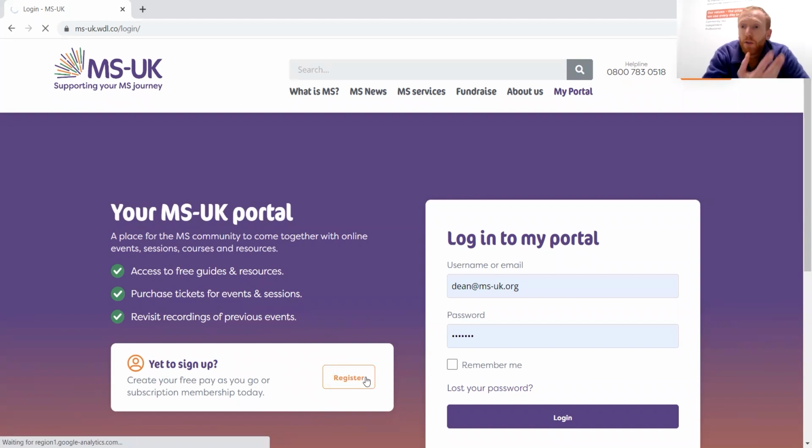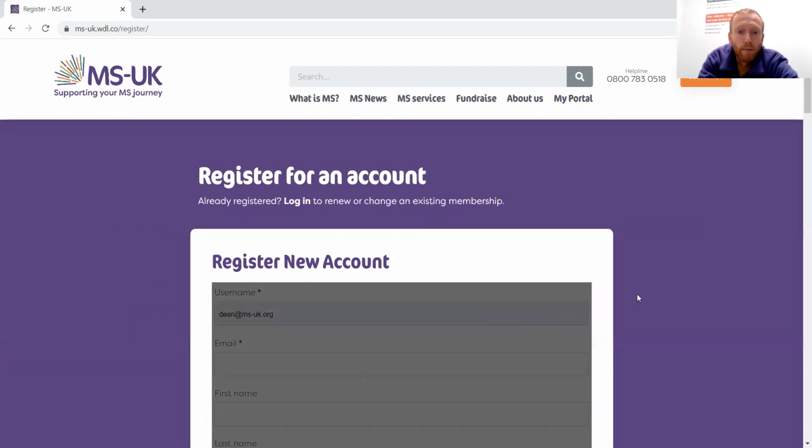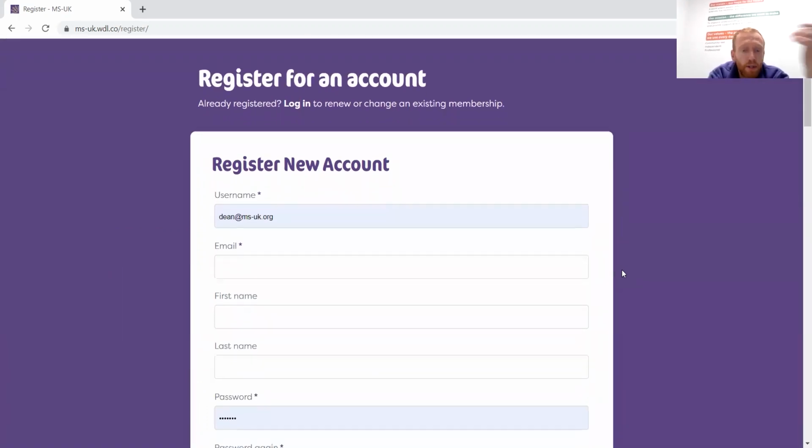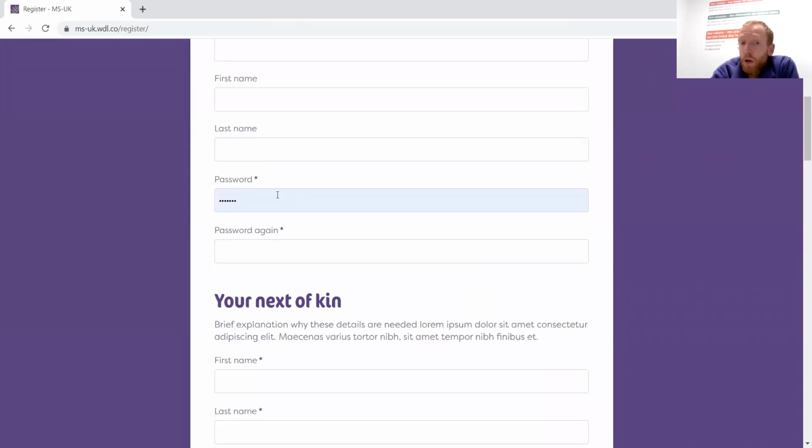On this page, it will ask for some personal details, and it will then get you started with your user account. So as you can see here, it's first of all asking for a username, so email address is suggested there. You can change that. Obviously, email, first name, last name. It'll ask you to enter a password and then confirm again.